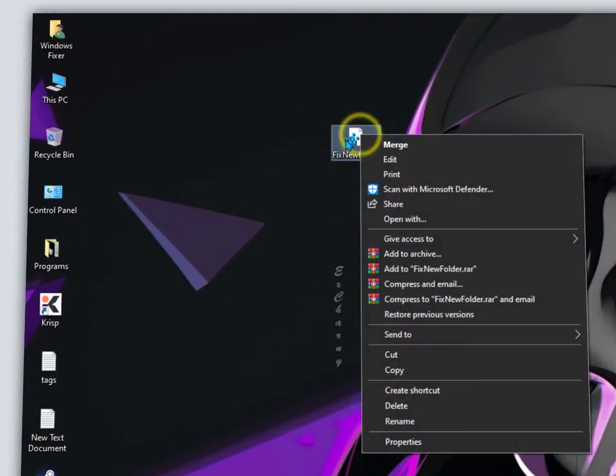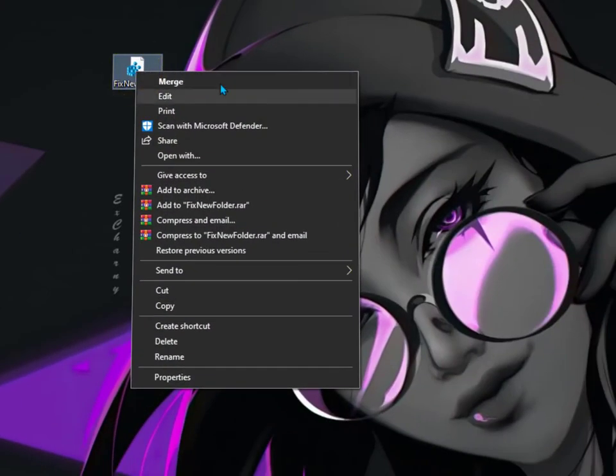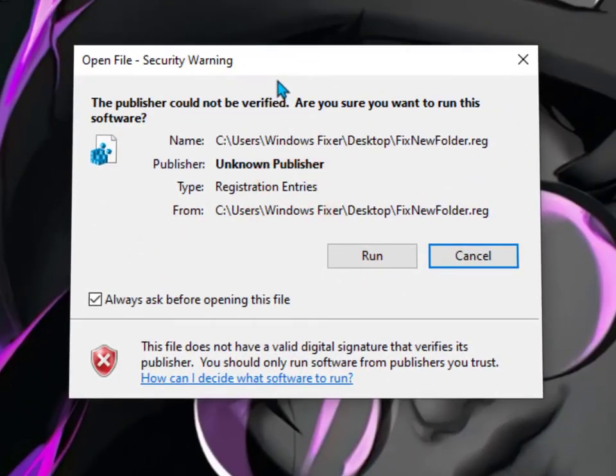With it, just right click here. This registry file will fix all your issues related to this option. Simply right click on this and then click on merge, or just double tap on it. Then open file. A security warning will appear: the publisher could not be verified. Are you sure you want to run this software?